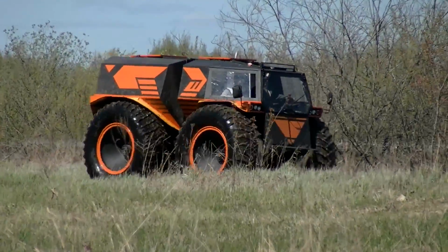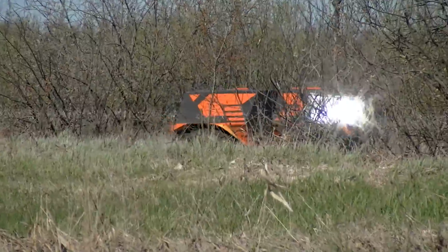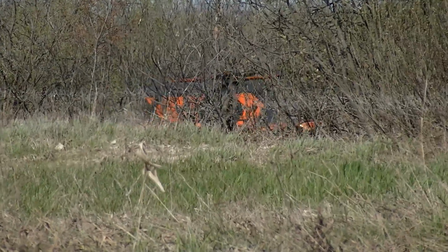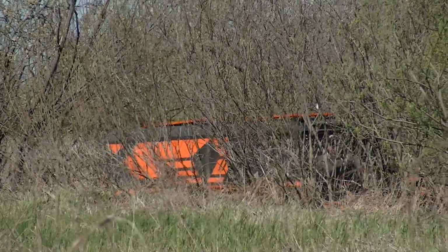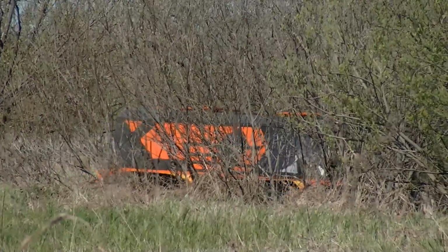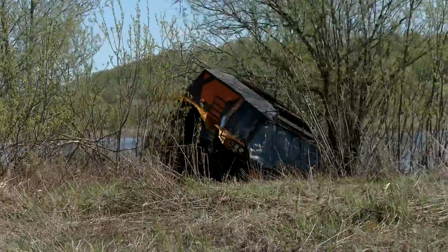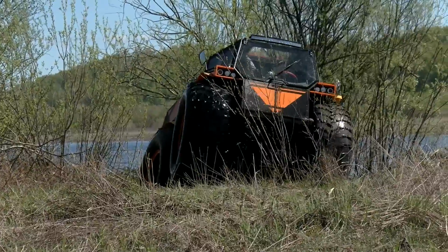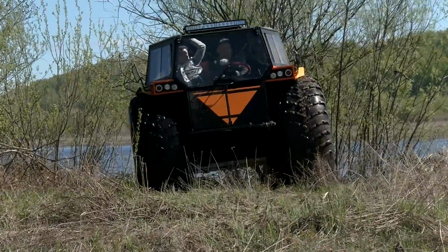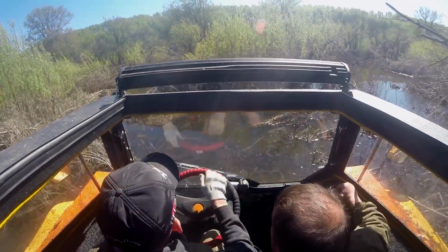At this moment, we headed right into a deep stream channel. It was quite dangerous and the vehicle barely turned over, but then it managed to keep going along the channel. Here we have a lake covered with thick bush. Let's try to go right into it.